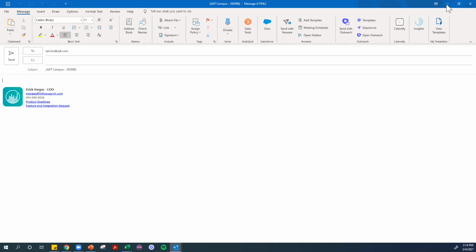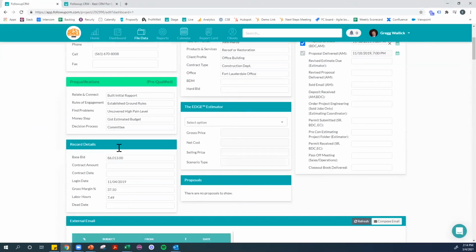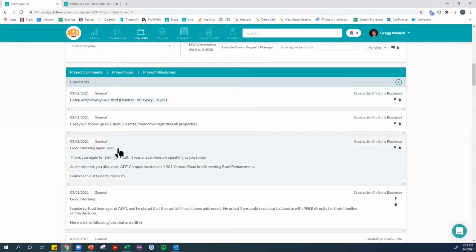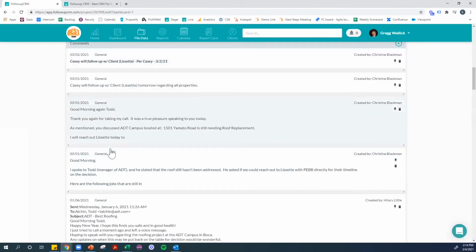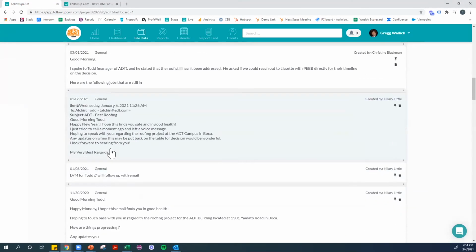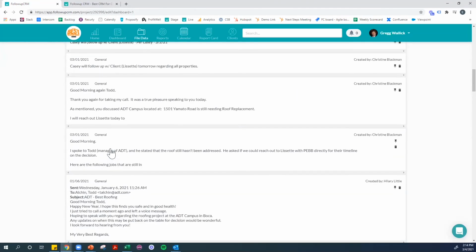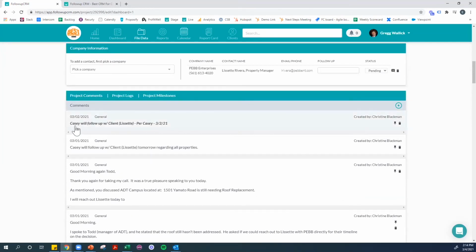So if Todd replies, then it also takes a copy of that email and saves it here. So if I scroll down, we should see an email. There you go. You can see some emails being sent back and forth between the client. That way, all the communication is in one spot related to this project. So whoever at your company needs to know the latest communication, they can come here and see, okay, Casey will follow up with the client, right?